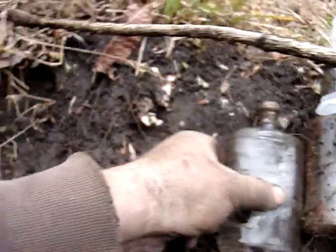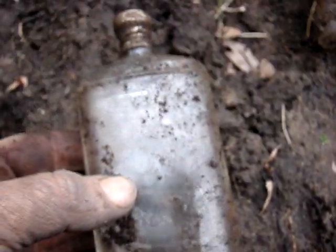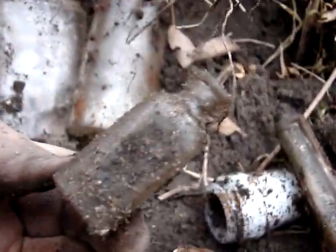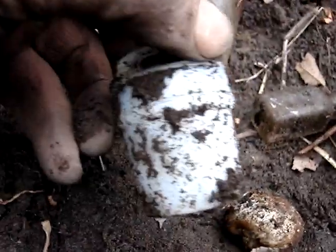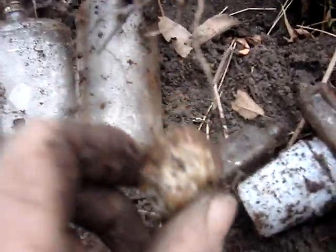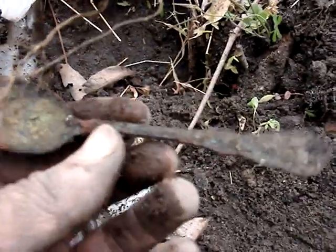Okay, here's some of the stuff I found. That one's got a nice top on it. It must be a fancy cologne, maybe perfume. There's another cologne. There's a tiny sample bottle. And that you could saw off and make a toothpick holder out of it. There's a doll head. A couple of Sawyer's extracts of the machine-made variety. And a spoon.